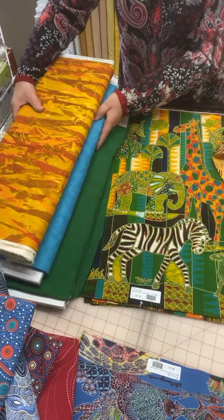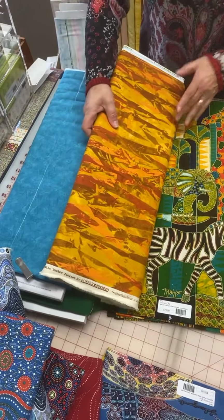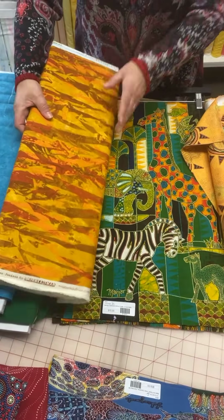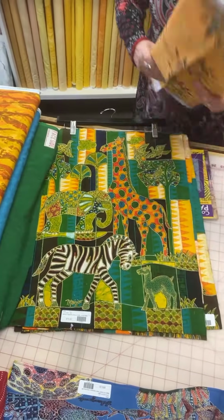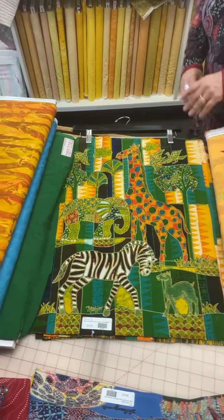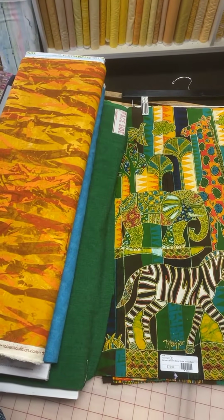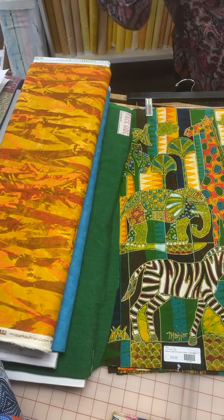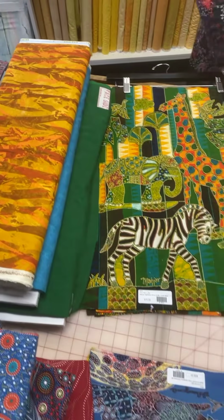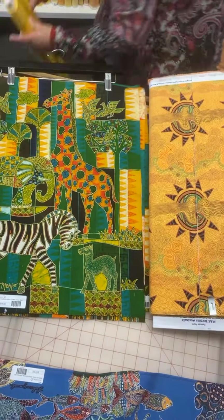So I always look at what size I want my border to be. Does it help it? Does it take away from it? Where's the focal point? What do you like? Because that is the main thing. This gold is a little tricky sometimes. Does that work? I think that's a little harsh.